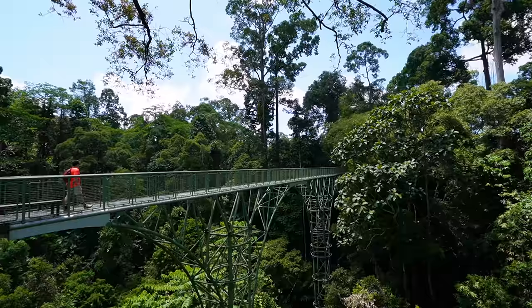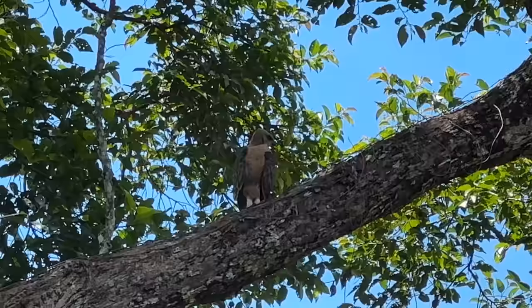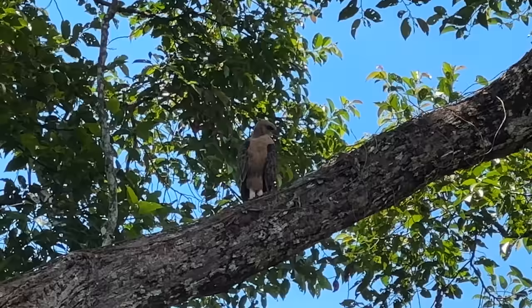It's a great place to just find a bit of shade and wait for passers-by, such as hornbills, monkeys, flying squirrels. There's a whole host of species that live here. And I can already see a... It's not a hornbill. It looks like a hawk or a baby eagle.